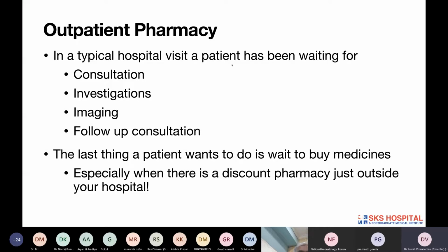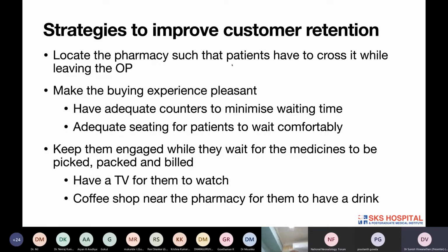And an added incentive is typically, most often, if you're a hospital that's doing well, or your hospital is in a location where there are many hospitals, you've got a discount pharmacy just outside your gate, with a big sign offering 15%, 20% discount. So how do you capture these patients?